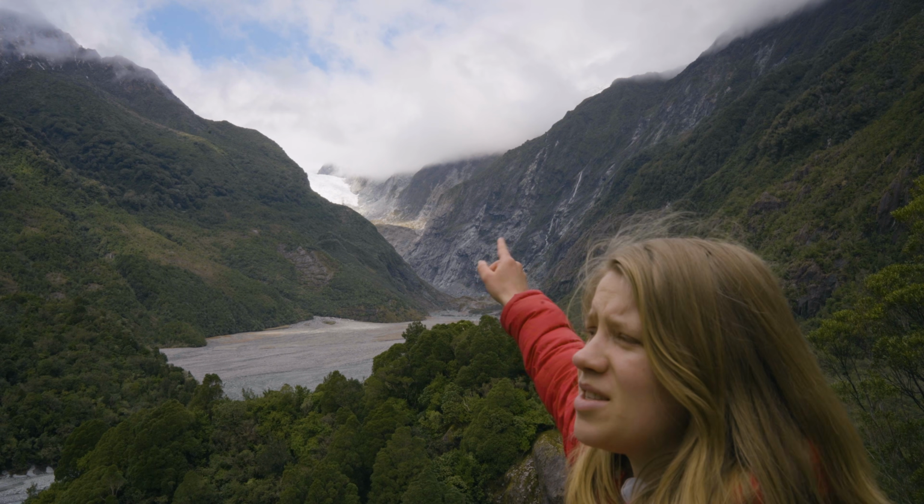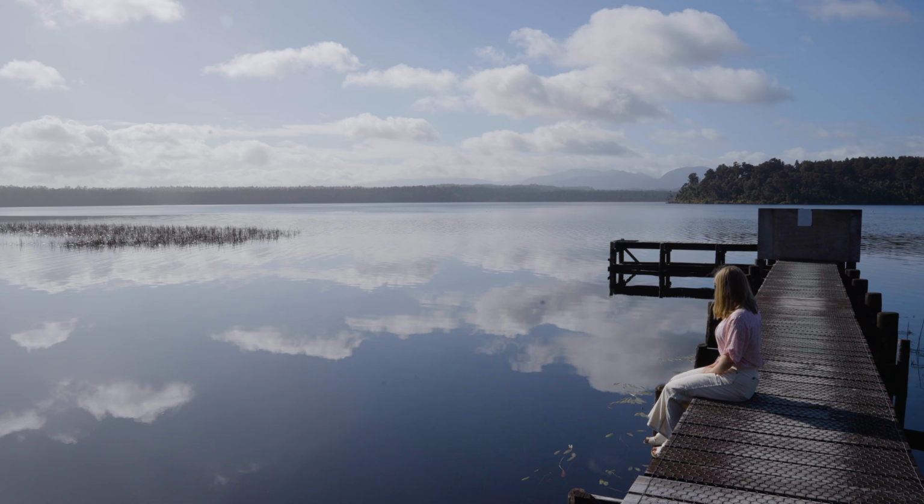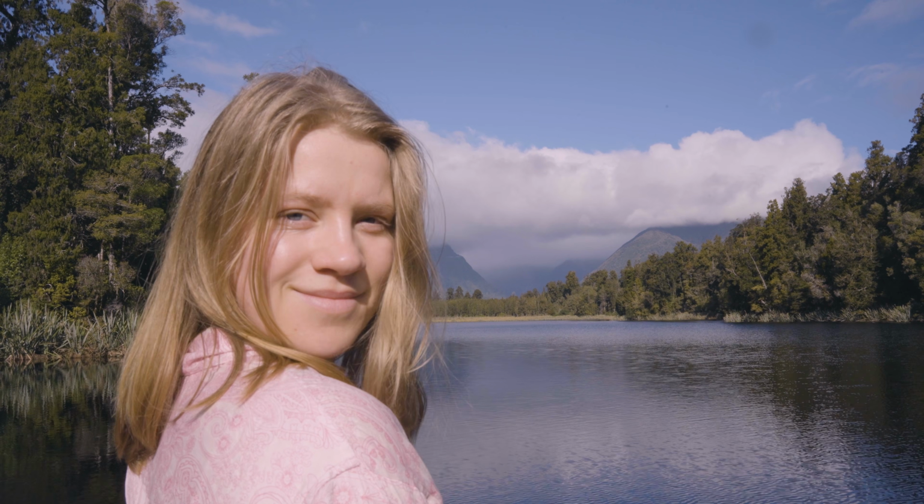Now, once again, there are so many spots to stop at on this day, and I'm always really confused when I see people skipping the west coast on their road trips, because I actually think it's one of the most stunning and underrated parts of New Zealand. You have Fox Glacier, Franz Josef Glacier. Unfortunately, they have both receded a lot. You also have a series of stunning lakes. Probably the best known one is Lake Matheson, which has insane reflections when the water is still.